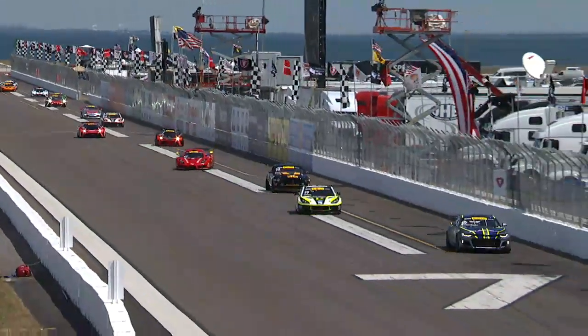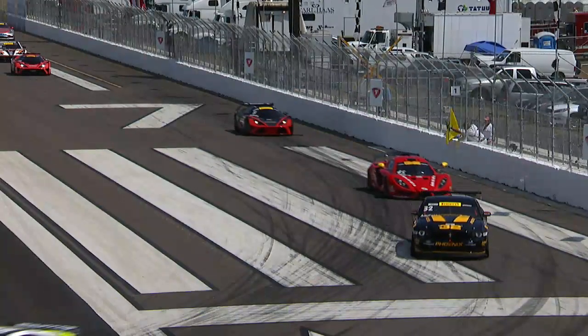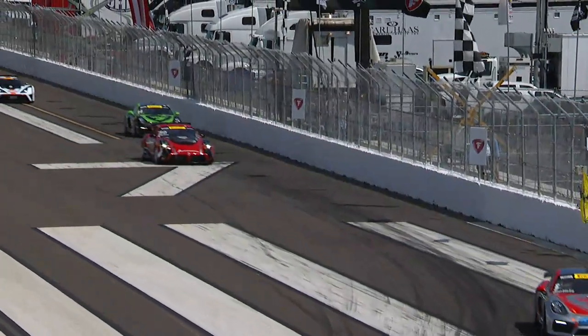I think from a budget point, it really hits a sweet spot for the competitors where they can go racing with the latest machinery at an affordable price. So I think it's really just going to mushroom from here and get bigger and bigger. And I think it's great to see those Flying Lizard colors here.